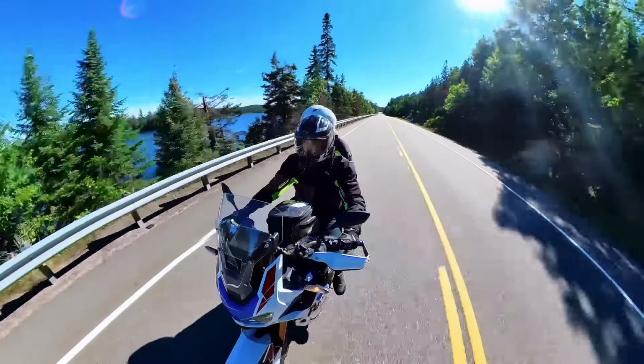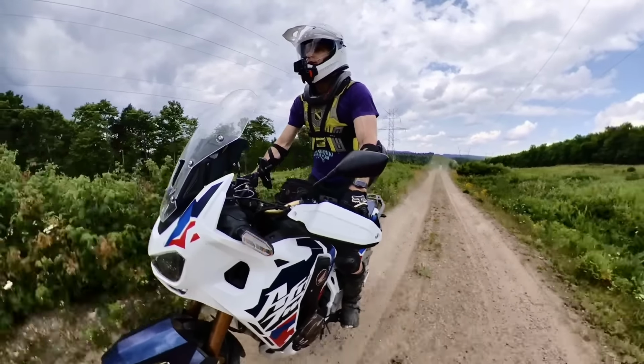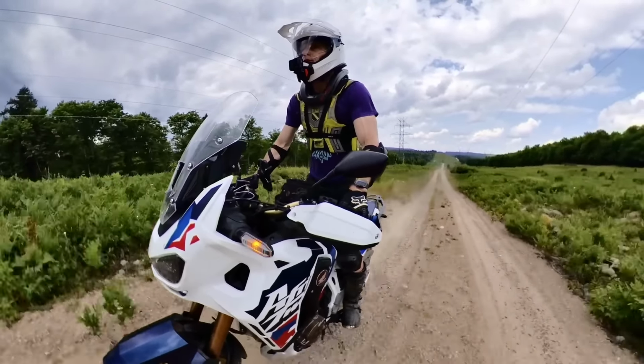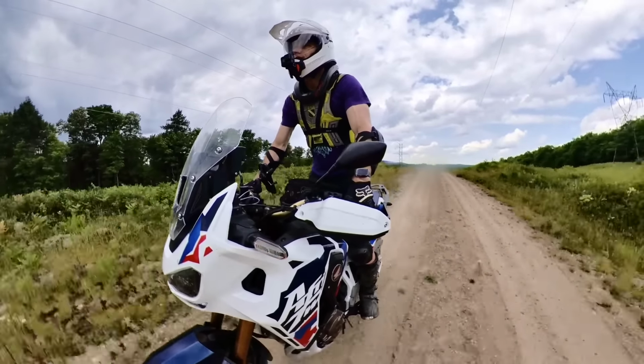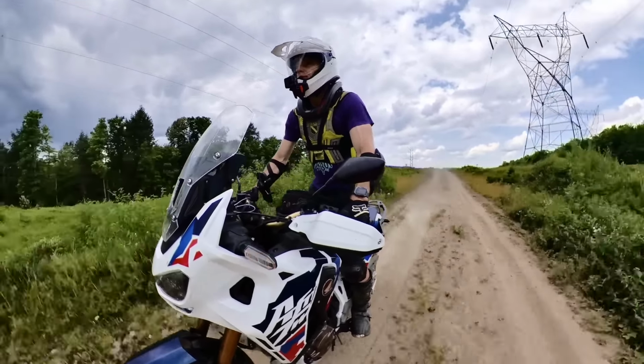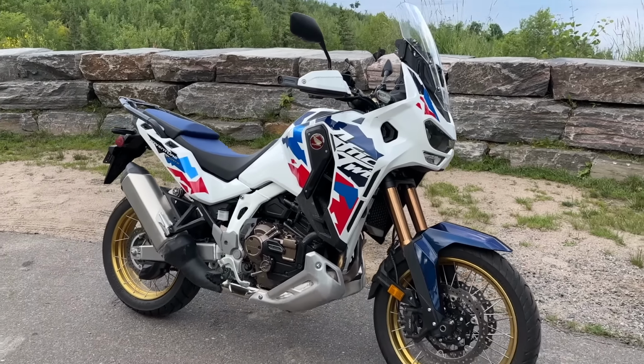The Adventure Sports does have one big advantage though. It is much better suited to standing with high, wide handlebars and a narrow section for your knees to clamp down on, so if you like standing, and a lot of adventure riders do, the Honda wins the comfort battle. It also wins in the looks department, though this is another very subjective category.